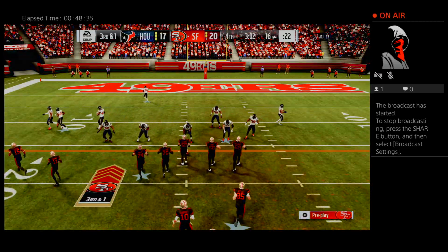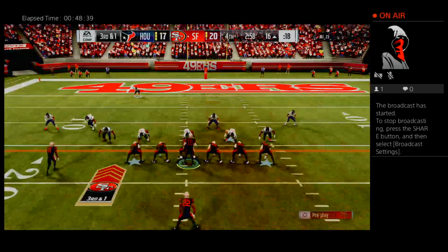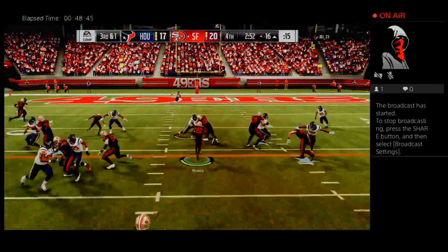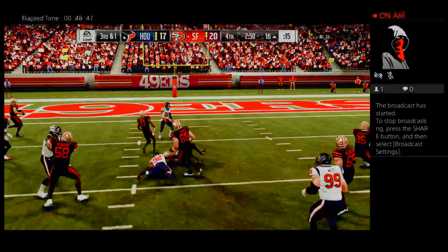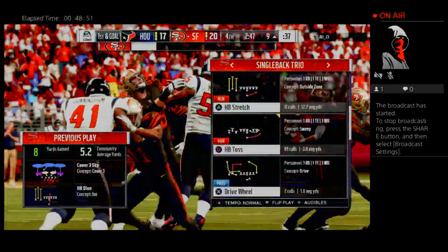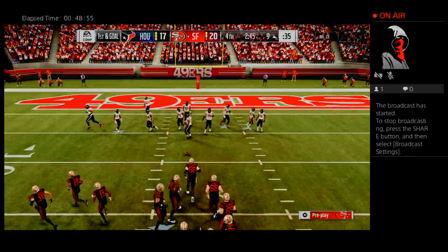Here we go, 3rd and 1. Gut check time on both sides. Go ahead. Here we go. And they'll go with a ground attack here. And he will have the first down inside the 10, to the 9-yard line. They're able to convert on third down, and that sets up a 1st and goal.